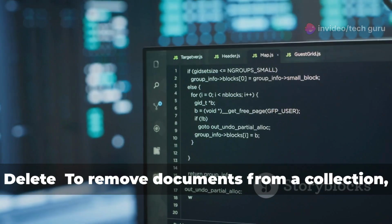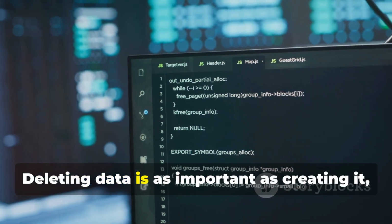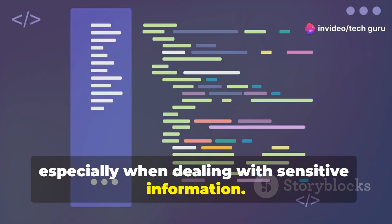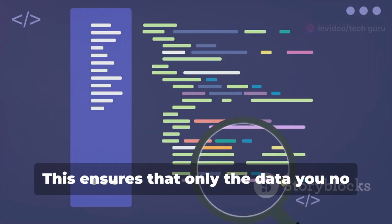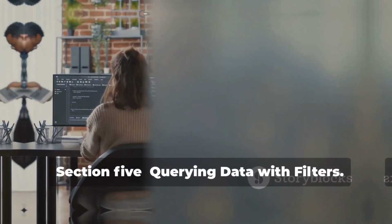Delete. To remove documents from a collection, you can use the deleteOne or deleteMany methods. Deleting data is as important as creating it, especially when dealing with sensitive information. These methods allow you to delete documents that match your specified criteria. This ensures that only the data you no longer need is removed, keeping your database clean and efficient.